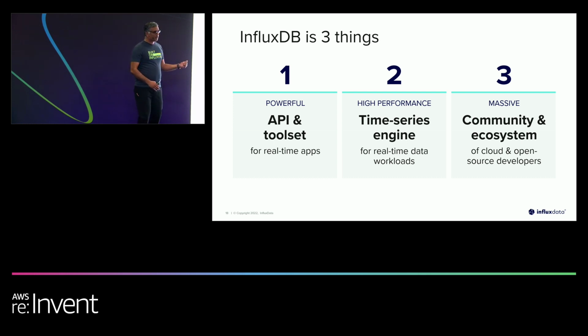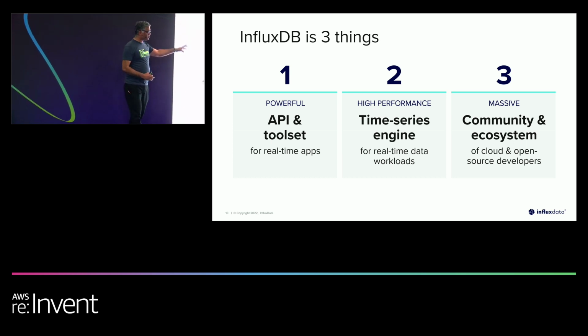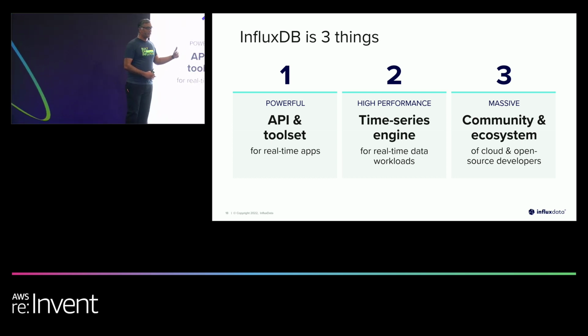The other thing about IOX, which will launch in cloud in January next year, is that basically it'll have no cardinality issues. Right now with time series, you could end up with high cardinality, and with the IOX that we are releasing shortly, there will be no cardinality limits. You can also use the SQL language to query your data. So it's really high performance.